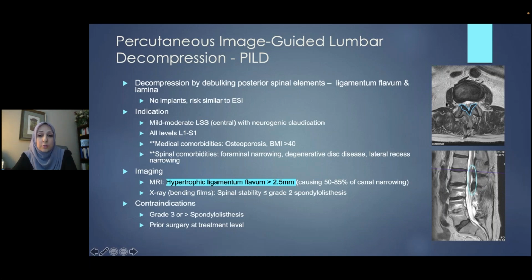When you're looking at imaging and assessing a patient's MRI, you really want to look for hypertrophy of the ligament, specifically being the primary source of what's causing that compression. Per documentation and or clinical indication, it's got to be at least 50 to 80% of the source of compression. If the majority of the problem is a disc issue that's compressing, you're probably not going to get as much of a response because we're not going in and debulking the disc. It's the ligament itself that we're treating with this particular procedure.